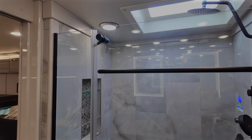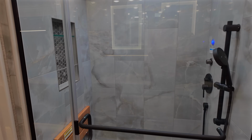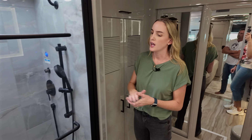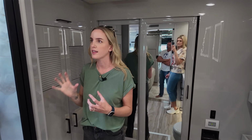And then the big shower here. So this is a little bit shorter than our current one actually, but wider. So to us, it actually feels a lot bigger. I think it's a much better use of the space. And we went with these nice clean black fixtures throughout. So again, trying to give it that more modern look that matches the outside.